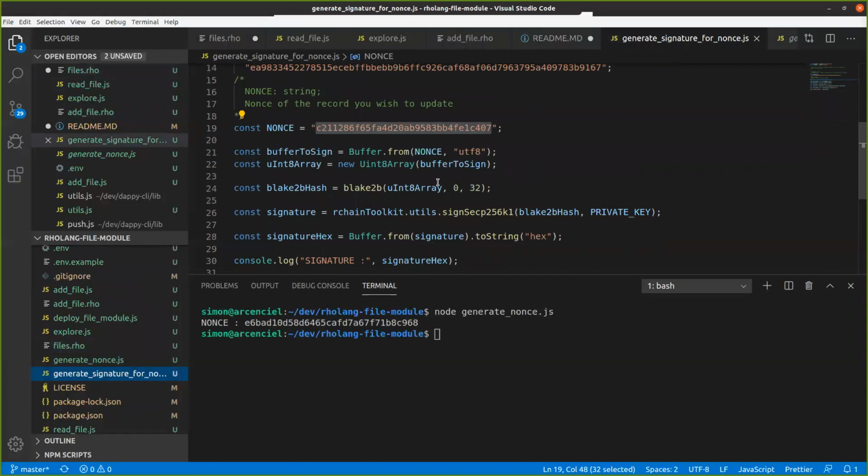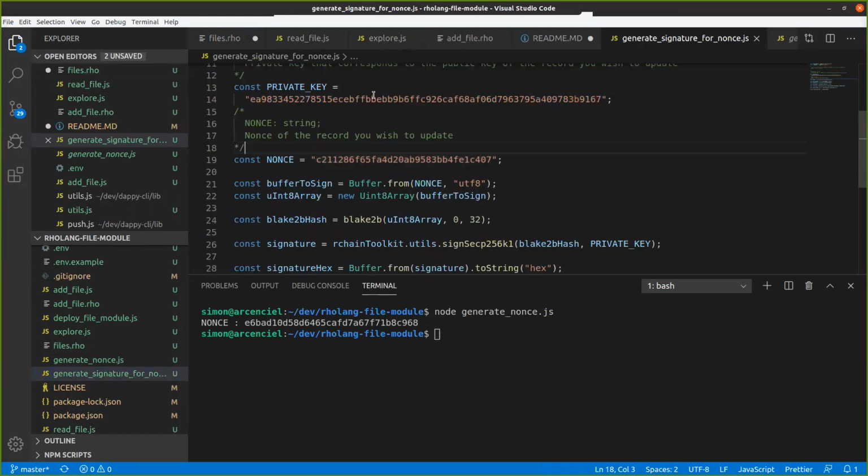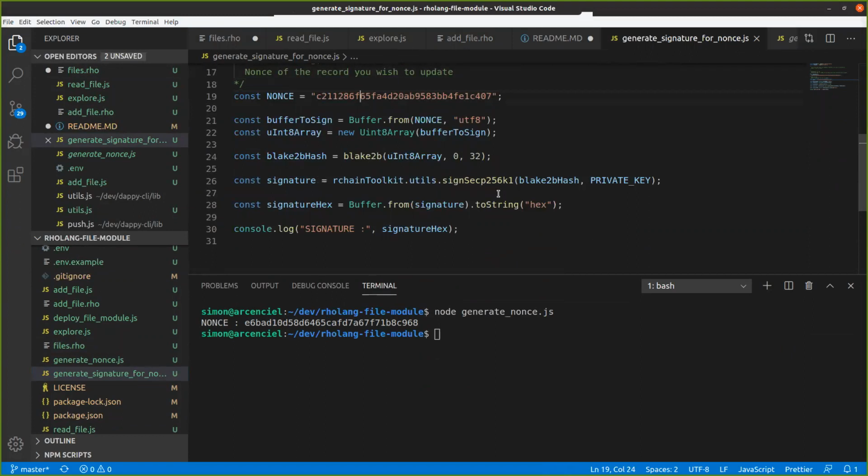For example, you might just take a look. So you input your private key, and I generate the signature very simply with a hash of this string. And what changes is now we want a hash of the total payload.